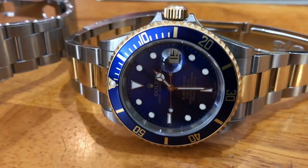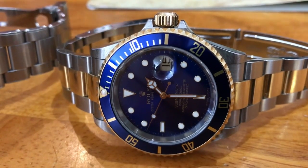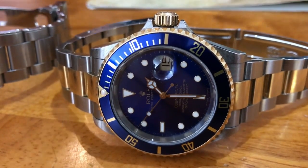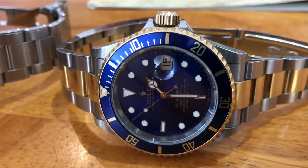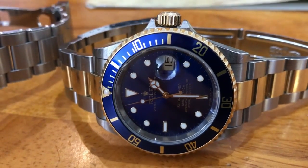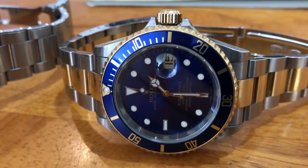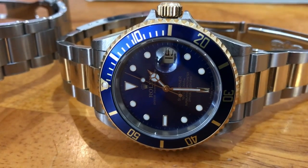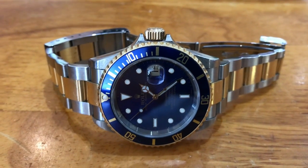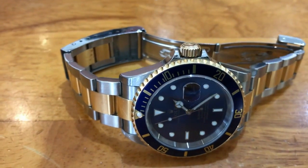So we're comparing the two, and I just had this epiphany. You know something? The size of the Rolex Submariner is a wee bit small. Admittedly, this was the pre-ceramic version with the aluminum bezel, but I felt the Tudor at 41 mils was just the sweet spot. It's quite interesting.